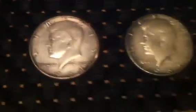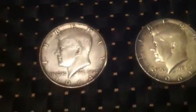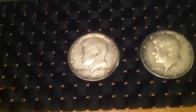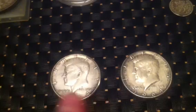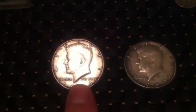That was £1.50, so that's pretty cool. I picked up some nice American coins. I got these two 1964 Kennedy half dollars, 90% silver. I did see some 40% silver ones, but they wanted a tenner each, and he wanted a tenner each for these as well because he thought these were 40% silver. Obviously, I didn't correct him, so yeah, I got these.